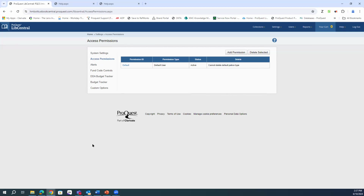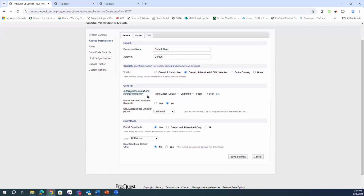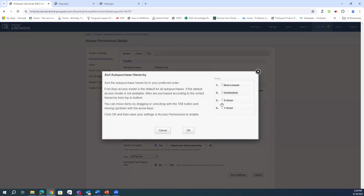So under access permissions, we're going to click on this default option here. And this is where you can see your details for your general, owned, and DDA. Right here is that auto purchase default and purchase hierarchy. You can see right now I've got it set at nonlinear, unlimited, 3 user, and 1 user. If I click on edit, it's kind of small to see, but it is there. If you click on edit, this brings up a little pop-up window here. Let's say I'm going to do this for 1 user and then 3 user because I need to be a little bit budget conscious here.